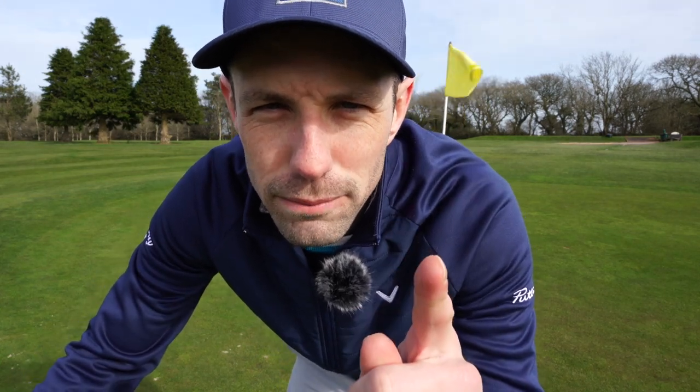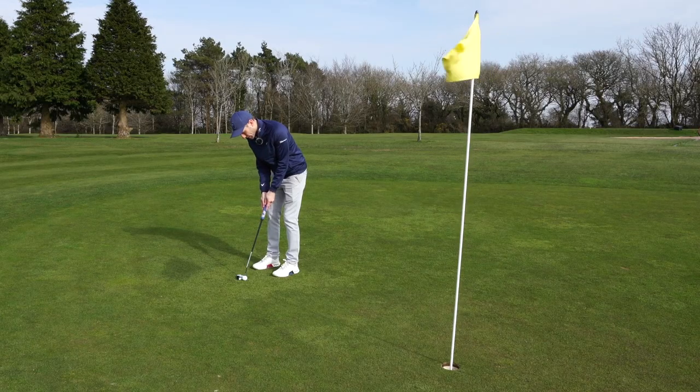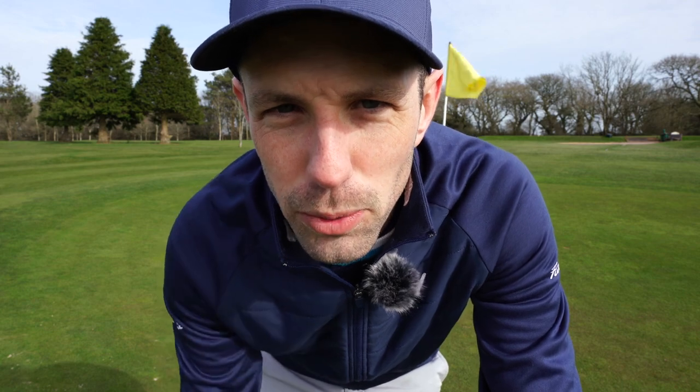But be careful. Don't be confused with this one. The early walk because you've hit such a disastrous putt. Oh God, what have I done? It's not that, it's the I've hit a good putt, that is tracking and that is going in. Make sure you walk after it.